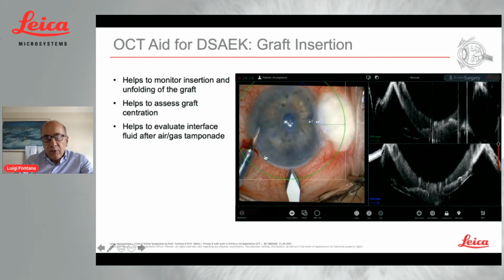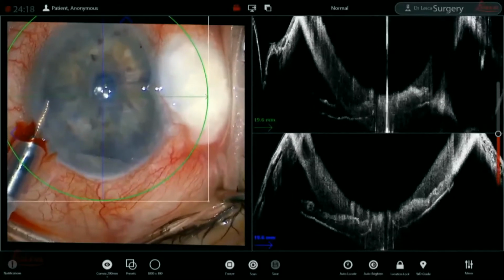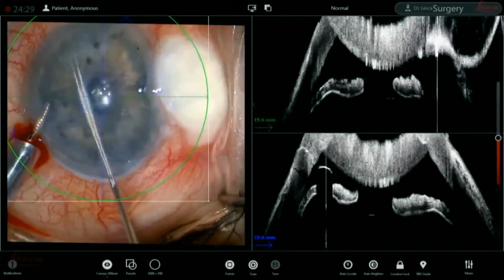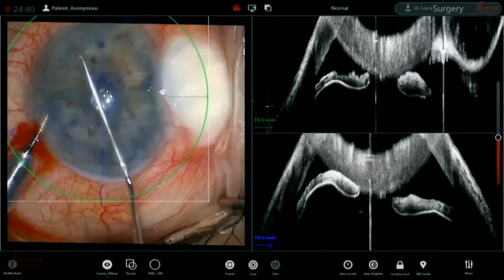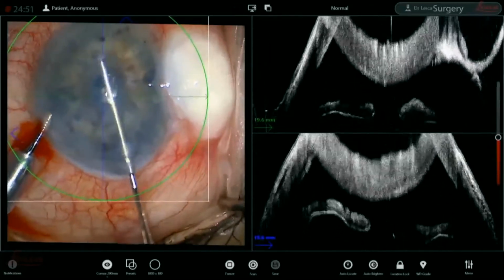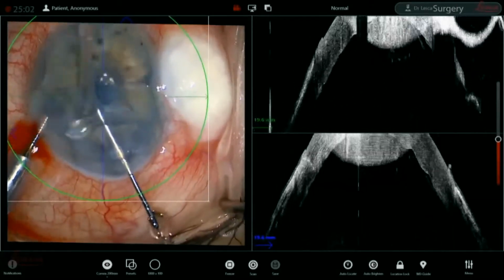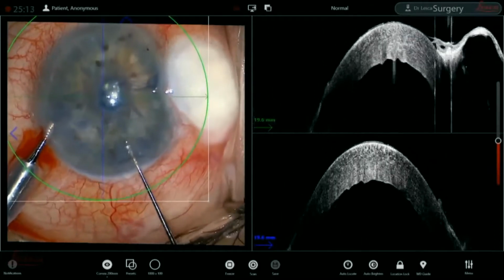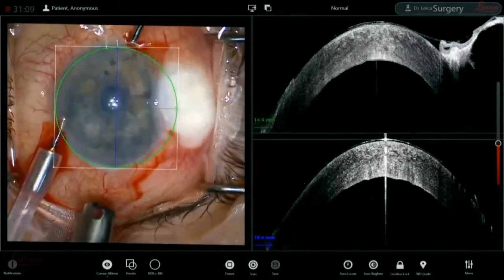What is the advantage of using an OCT? I can show in this video where I'm implanting a graft in a rather difficult eye. This is a total corneal decompensation in a patient who had a previous trabeculectomy, so it is actually difficult to see through the cornea, but it is possible to remove the Descemet membrane and endothelium of the patient. Particularly with the help of the OCT, you may visualize the Descemet membrane more easily, so you are more sure of removing the entire Descemet membrane completely, as you can see in this case.